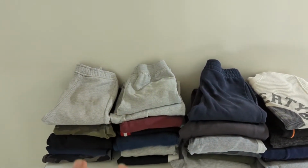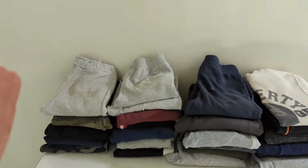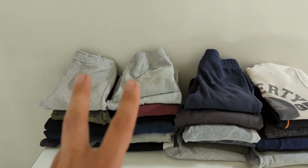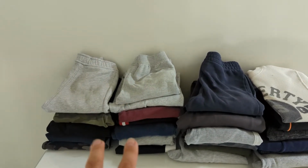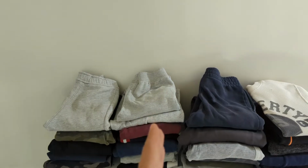Now I'm going to put them in the size 5 bin because a lot of that stuff is like size 5/6. So I'm going to put them in together with the size 5. And then when I put them in the closet, I'm going to have size 6 on one side and then size 5 on one side.